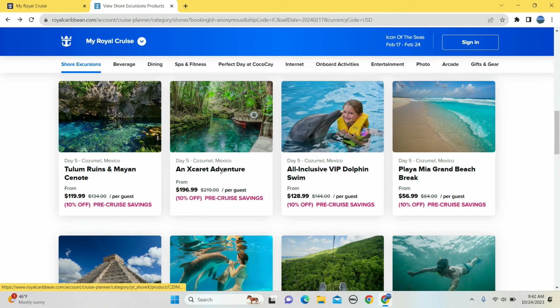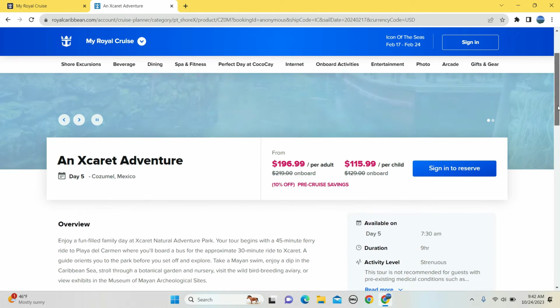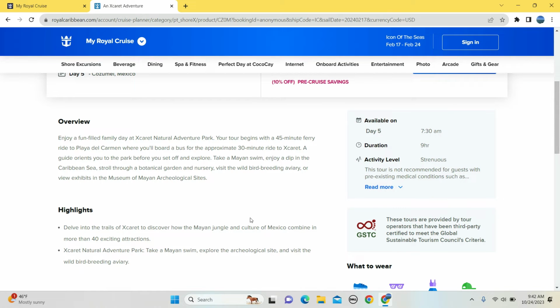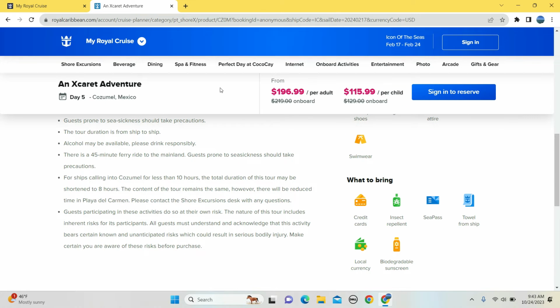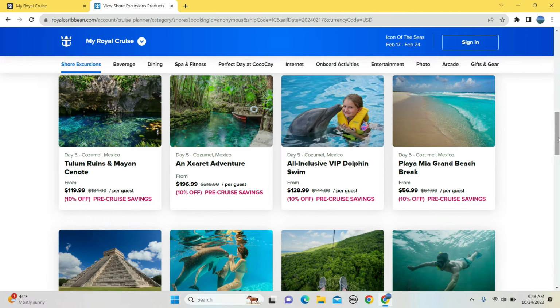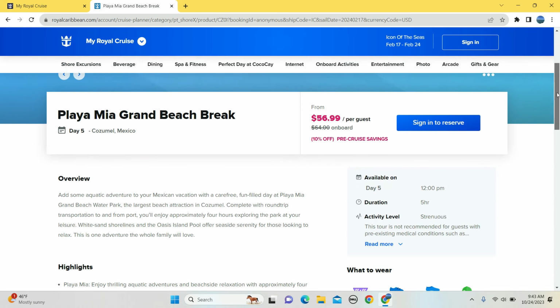Here's the Xcaret Adventure. $200, 9 hours, and you're heading into the jungle. There you go. There's the dolphin, $128. There's a beach break, that's $56. Let's read some of the restrictions and what's available for that.